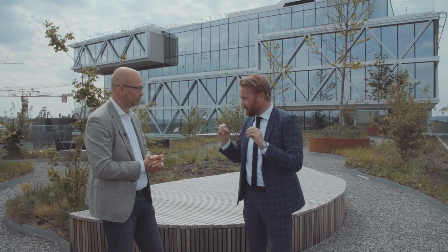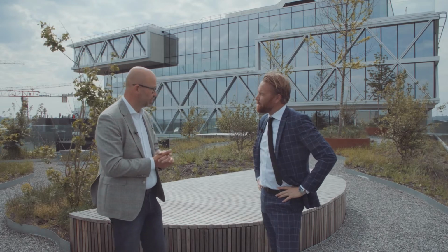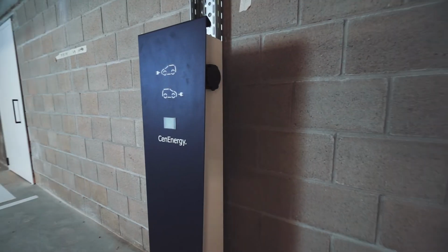Why did you choose this spot right here? Well, first of all, the most important thing for us is our people. If they want to come here, it should be easily accessible, both by car. Cars are still very important here, and so one of the criteria was not only to get here easily, but also to be able to park your car. 700 parking spaces, which is not easy to find.